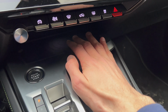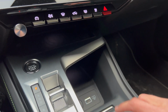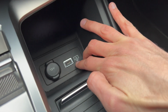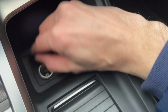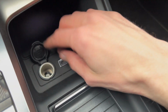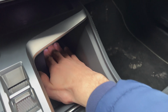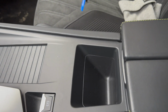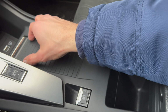There's a rubber mat. Light is flashing only on the camera, not in person. There's a little green light when there's a phone on the charging pad. Another USB-C here. And there's a 12-volt outlet, and there's another rubber carpet and another light that's not flashing in person, just on the camera for some reason. Here, this would probably be a place for your smartphone. I like to keep my smartphone here.